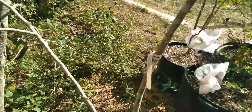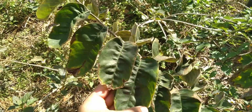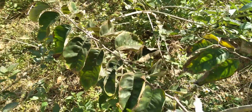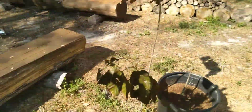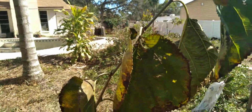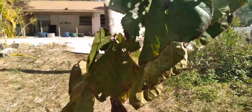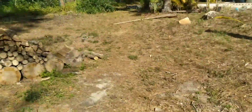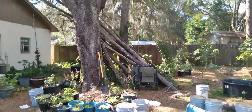The green anemoia. This one, however, I didn't even cover, and somehow it's still rocking it. And then my Pakistan mulberry. This one, I know it's gonna be fine. Even if it loses all of its leaves, it's just gonna bounce back. Moving on.